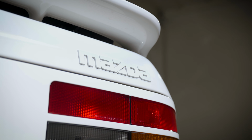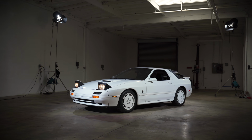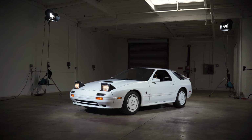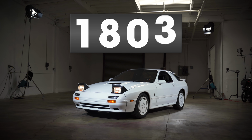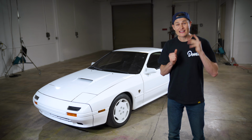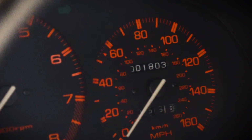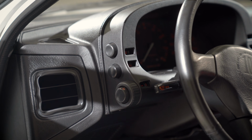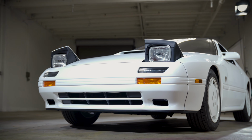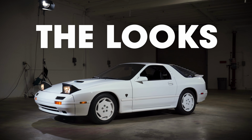So before we get into this, we gotta appreciate what we have before us. This car, this 1988 10th anniversary RX-7 has only 1,803 miles. Now, if you do the math, that's 56 miles a year. Now today, we're gonna use this example to dish out some of the interesting details on one of the most beloved cars to ever leave Japan, starting with the looks.